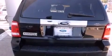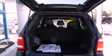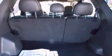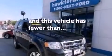The following features are also included: air conditioning, cruise control, an auto-dimming rearview mirror, leather seats, variable valve timing, a four-wheel independent suspension, front fog lights, dusk-sensing headlights, a rear window defroster, and this vehicle has less than 46,000 miles.